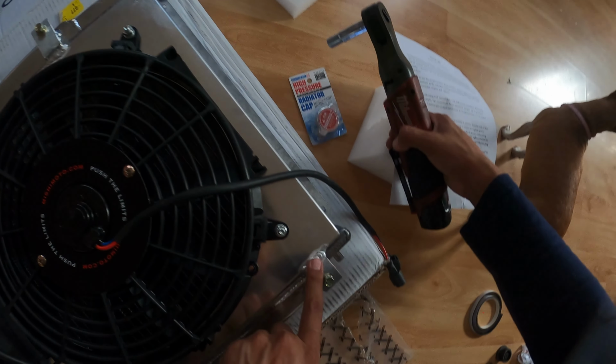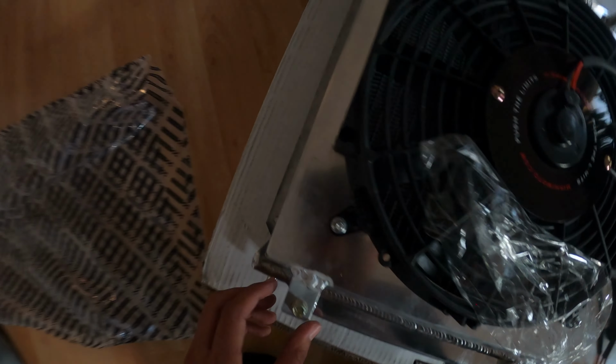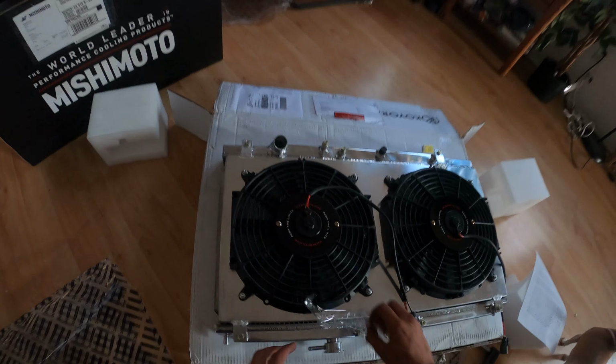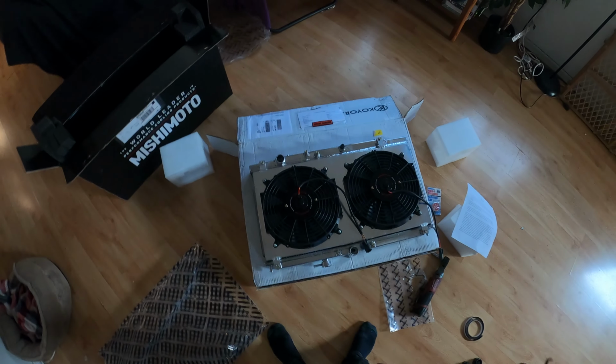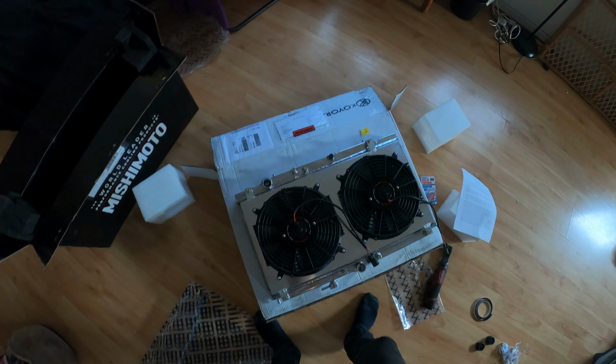Hope that doesn't break the welds. Kind of seemed like it was bending them a little bit. But yeah, this thing's secure. This radiator is secure, so you guys are gonna see me up in the garage door for some light, but for the most part, I think we got light. Let's look to see how this looks inside the car.